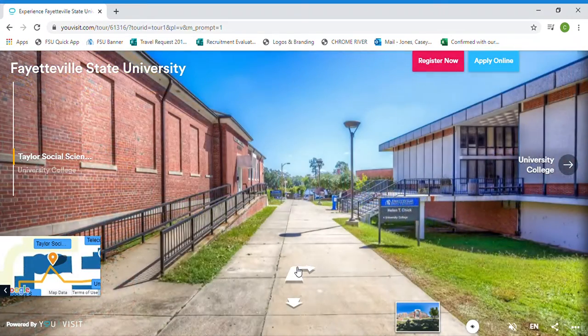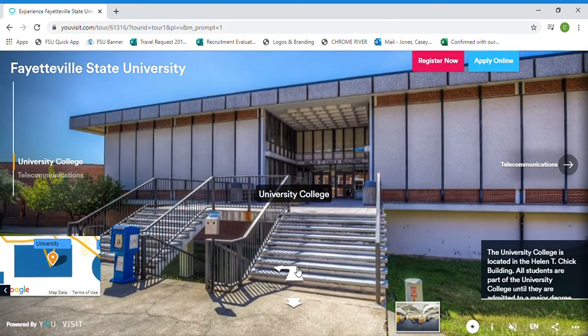Coming up on our Helen T. Chick building, it is home of University College right through these double doors, but it also has student support services on the bottom floor, which has our free tutoring services for all students. On the third floor, we have our computer labs and printers. We have about 3 different computer labs with printers that are all connected to your network. If you are a TRIO student, then we also have our TRIO offices in our Chick building.